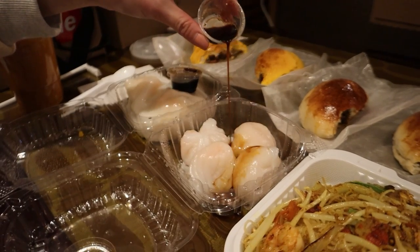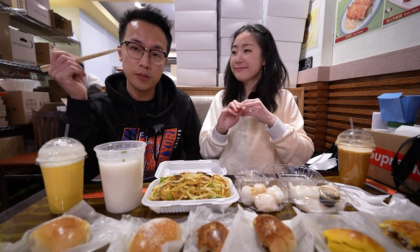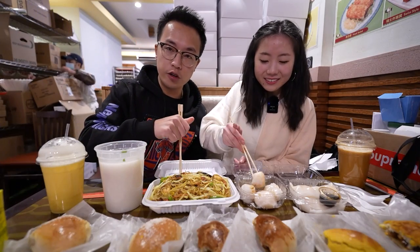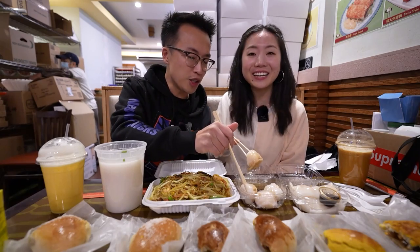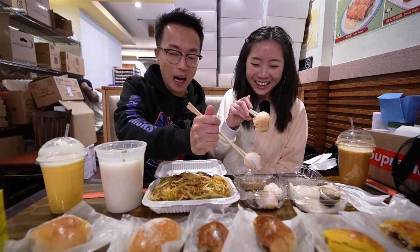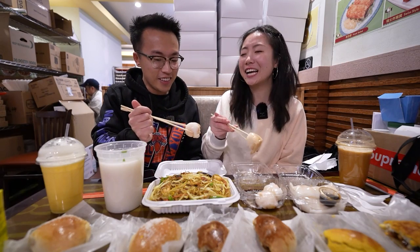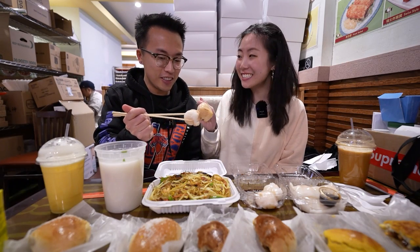Wow. Yay! This is why I love weekends, man. I get to pig out like this. See, that's for the folks that don't know how to use chopsticks. They poke into it. Let me show you how it's done. I'm not that chopstick expert, but yeah. I know how to use chopsticks, but I enjoy it this way. Cheers.